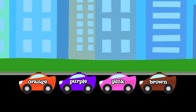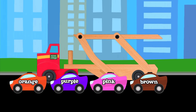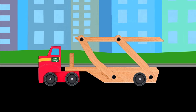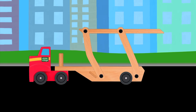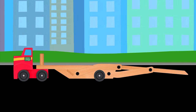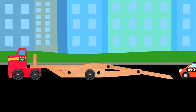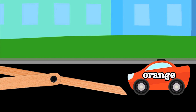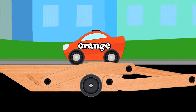Time to load up the cars and haul them away. Here comes another car carrier, right on schedule. Lower the top ramp, please. Time to back her up. Careful now. Very nice. Time to load. First, we'll load the orange car.